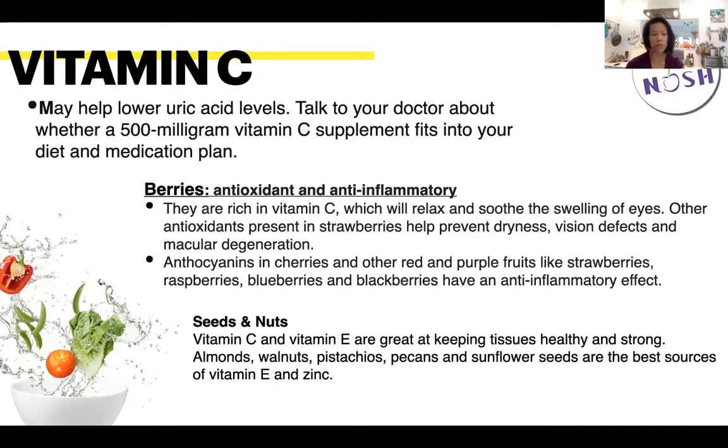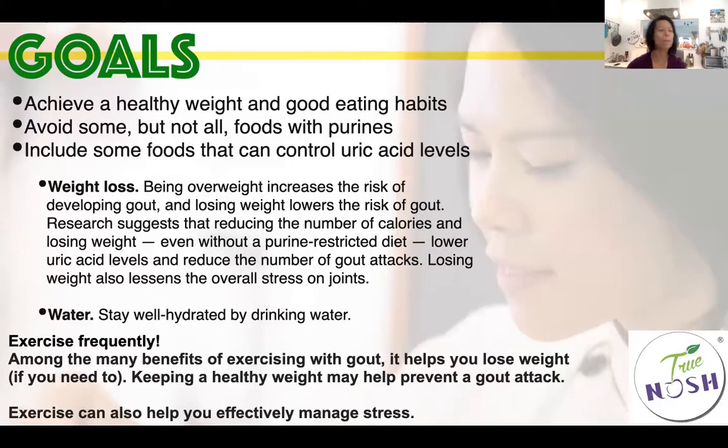So berries are actually very high in vitamin C, and they have a lot of anthocyanins, which are anti-inflammatory and antioxidants. There are a lot of different colors: strawberries, raspberries, blueberries, blackberries have so many different types of antioxidants that help with your anti-inflammatory food intake. Seeds and nuts are also high in vitamin C, as well as vitamin E and zinc too. So they keep your tissues strong, and choose from different things like walnuts and pistachios and sunflower seeds and almonds.